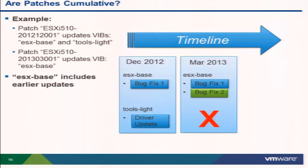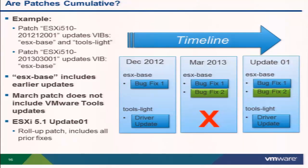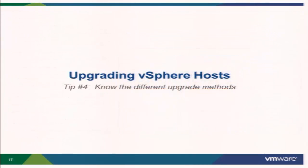So the ESX base VIB does include the fixes from December as well as March, but the tools are not included in the March patch. So I would need to install both of those patches, and in that sense they're not cumulative. And then when the update comes out, that update is a roll-up patch, and it will include all those patches. Okay, so that wraps it up for me. I'm going to hand it off to Josh here, and he's going to take us through the actual upgrade.